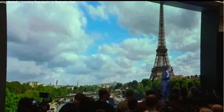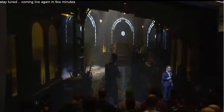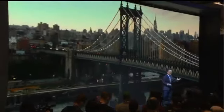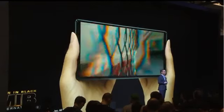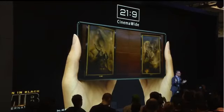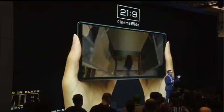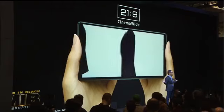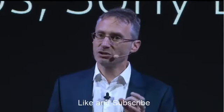We believe the making of motion pictures is at the pinnacle of content creation. In addition to photography and videography, we are now adding our expertise in cinematography with our new Xperia, connecting users and creators. Our Xperia 1 delivers an outstanding viewing experience and picture quality made possible with our 21:9 cinema-wide display. True to Sony's pioneering spirit, underpinned by technology.